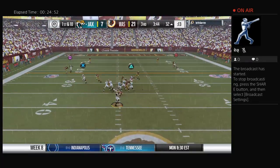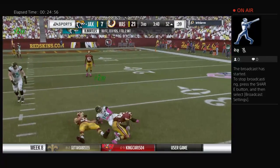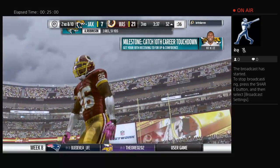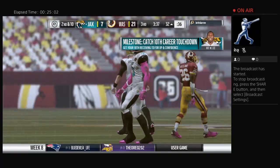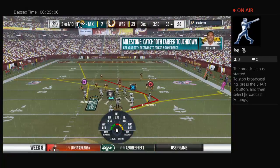Bortles now on first down. Middle of the field, it's Robinson. No gain there on the completion, 2nd and 10. Brandon, just mark that under the category of just not successful. Trying to throw the ball, just didn't work on that one. Completed it. No yardage.